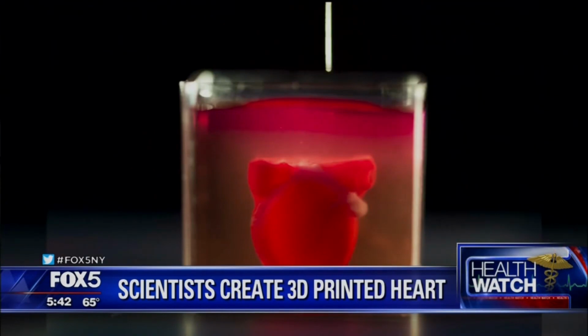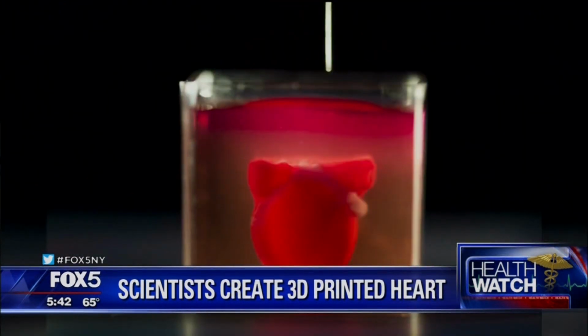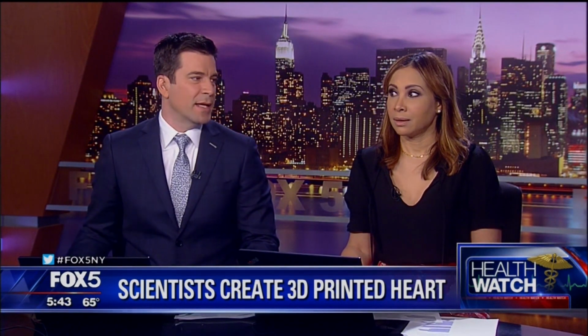Fox 5 Health News: the first ever human heart created using a 3D printer. Researchers say this breakthrough could one day save the lives of thousands of patients every year who need heart transplants. I know we talked about this last night, the size of a rabbit's heart.